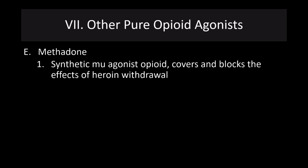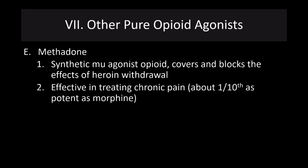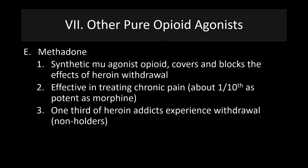Methadone is primarily used to treat heroin addiction or other opiate addiction. It covers and blocks the effects of heroin withdrawal, so it is a mu agonist opioid. It's effective in treating chronic pain. It's about one-tenth as potent as morphine, so it potentially has that use. About one-third of heroin addicts experience withdrawal from methadone. We call those non-holders. So methadone is often used as a treatment for heroin.